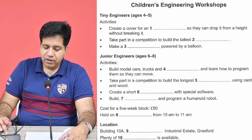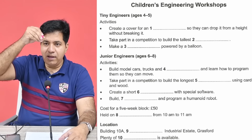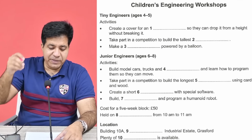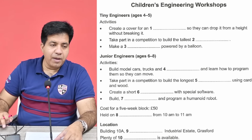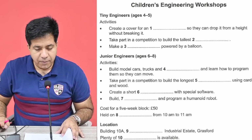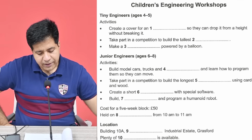In the shape of a human, and they decorate it. Use the word "and": and they decorate it. It means robot. It can move its arms and legs. Perfect. Or then program it to move its arms and legs. Got it? Okay. I'm trying to go slowly so that you understand. Okay, let's go on.